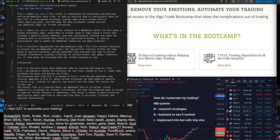So we have this Solana scanner. We're scanning the blockchain now, which is quite nice.